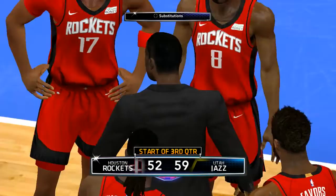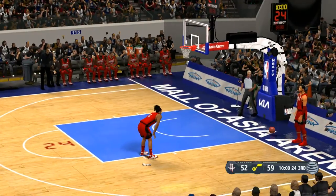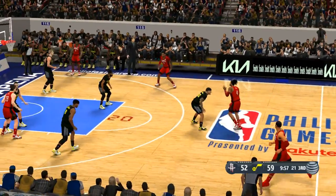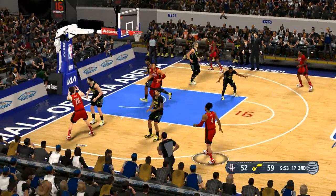And the third quarter is about ready to get underway. He's been absolutely in control. No slowing down for Conley. He has 11 points, and he's got 9 points from behind the arc. Yeah, that's been an important part of his game today. He's made his open looks.